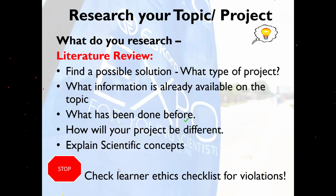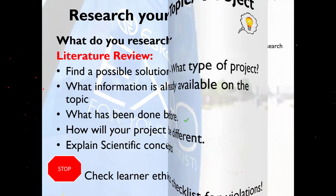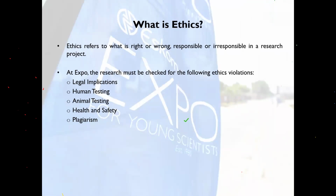And then while you're doing all of that, you need to ensure you're checking the learner ethics checklist for any ethics violations. Very important, because we do not want anyone to come to the expo with issues about ethics violations. This is going to be a challenge for you, and you could stand a chance of not having your project selected.